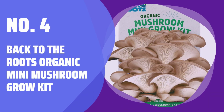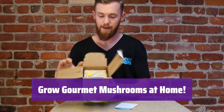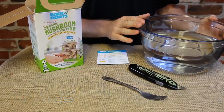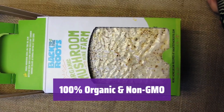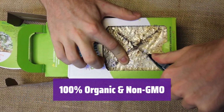Number 4. Back to the Roots Organic Mini Mushroom Grow Kit. Discover the joy of growing your own delicious oyster mushrooms right in your kitchen. It's a fun and rewarding experience for everyone. Our kit uses only organic and non-GMO ingredients, so you can be sure you're growing healthy, natural food. Enjoy them fresh in your favorite recipes.